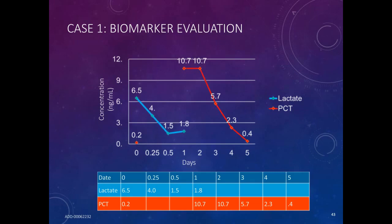And on day 5, an even greater reduction. And so those of you who thought that stopping antibiotics on day 5 would be a great idea, that would be okay. And in fact, one could argue that day 4 might be just a little bit too early because there's only a little bit less than an 80% decline there. But now you can see the difference between the two biomarkers. One is talking about the adequacy of perfusion. One is the adequacy of infection control.